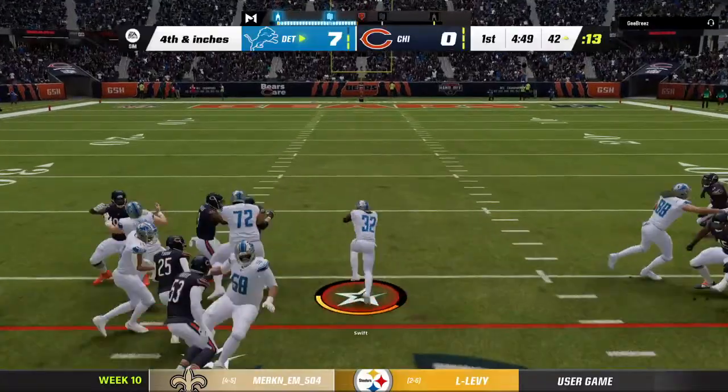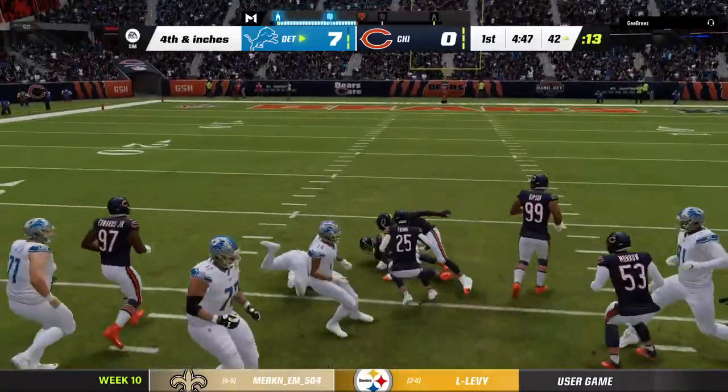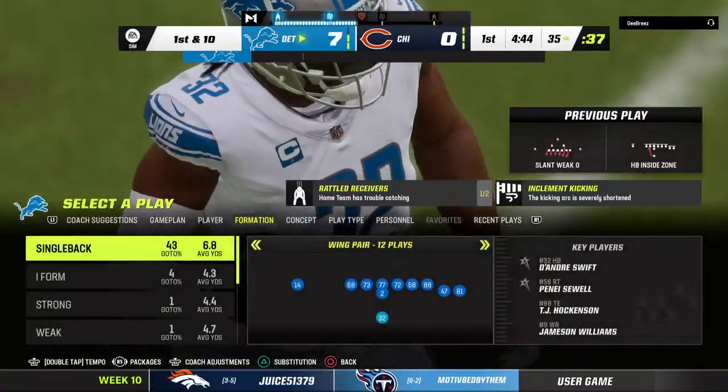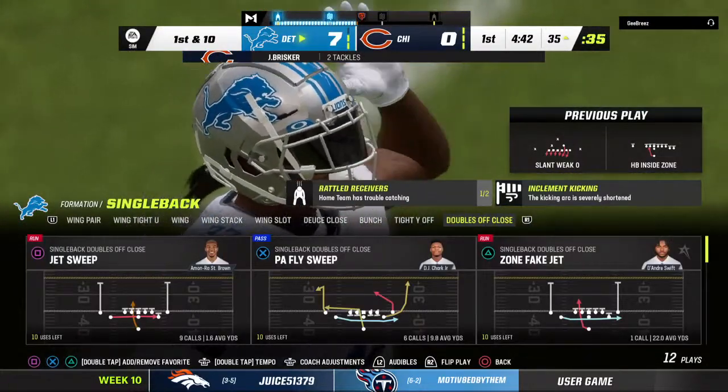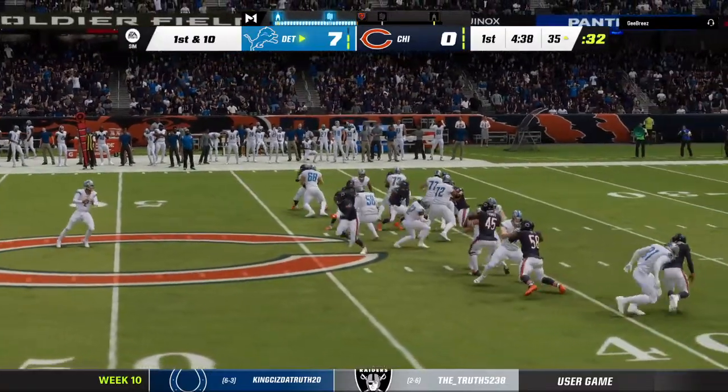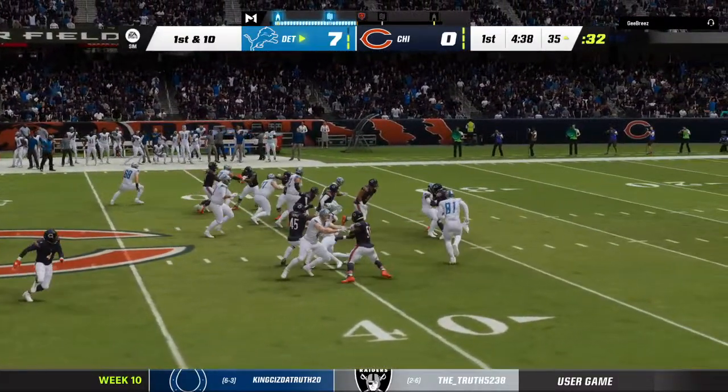They'll try it now with Swift. And a good burst there right from the start as he'll get this one out near the 35. And the drive stays in motion with a nice 8-yard pickup on 4th. 4th and inches in plus territory. That seemed like a prime spot to go for.